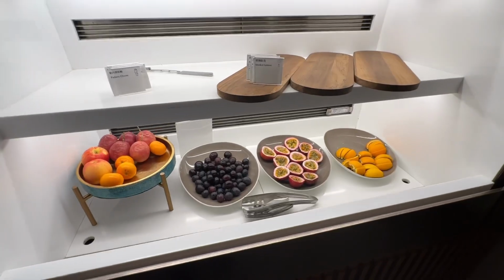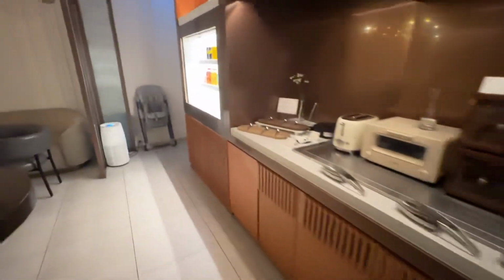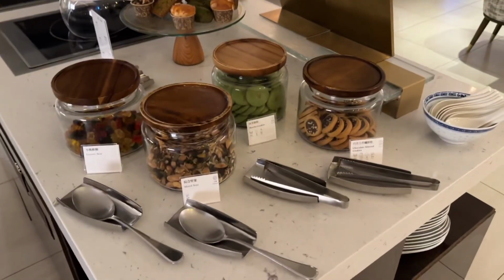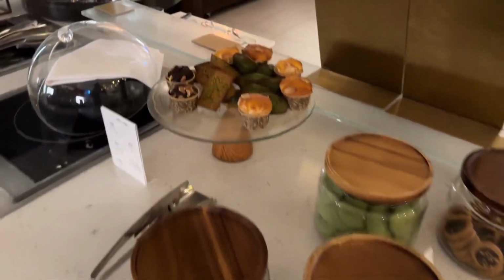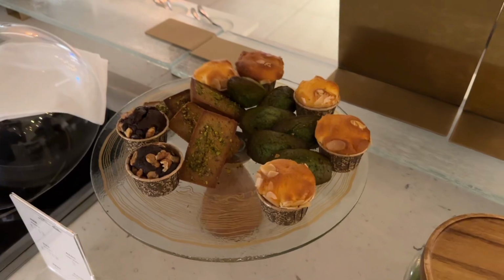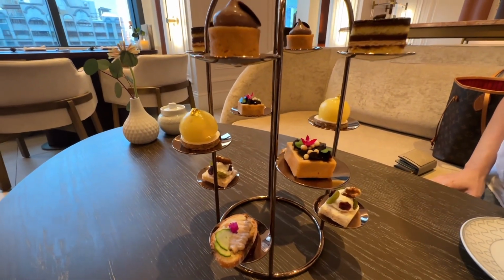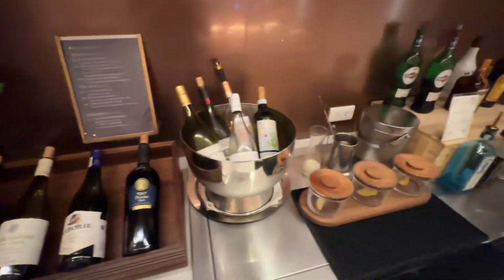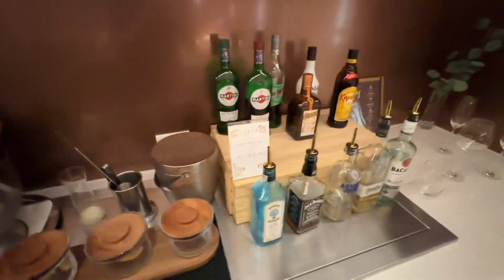We can sit on the sofa and order welcome drinks during the check-in process. Of course, all day, soft drinks and snacks are complimentary for lounge guests. If you time it right, free afternoon tea and happy hour dinner will keep you full all day.